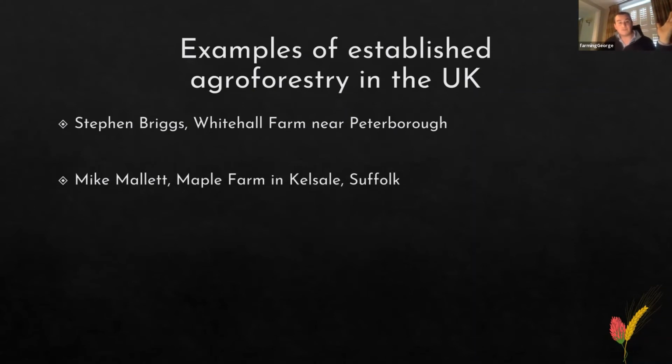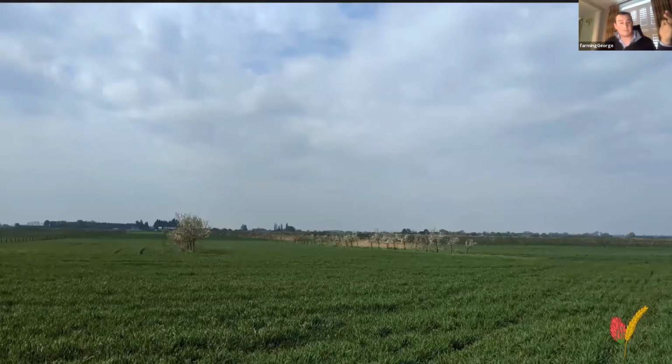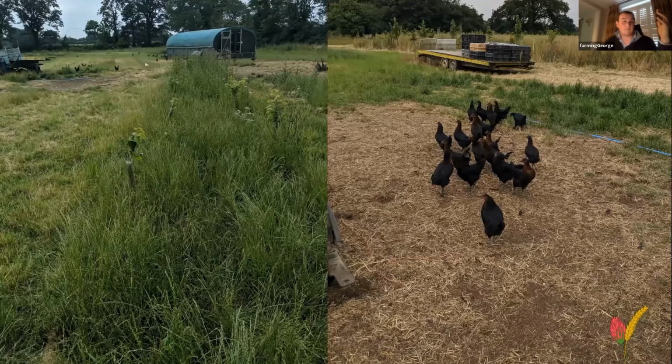But there's also Stephen Briggs. So this is Briggs's farm here, Whitehall Farm just south of Peterborough. For some reason, I didn't get close enough to get a really clear picture of the trees, but you can kind of see what's happening. So he's on a 27 meter between trees system, so he can run a 24 meter sprayer down. He's actually organic, so he doesn't put synthetics on, but he's designed that system so it is possible to do that.